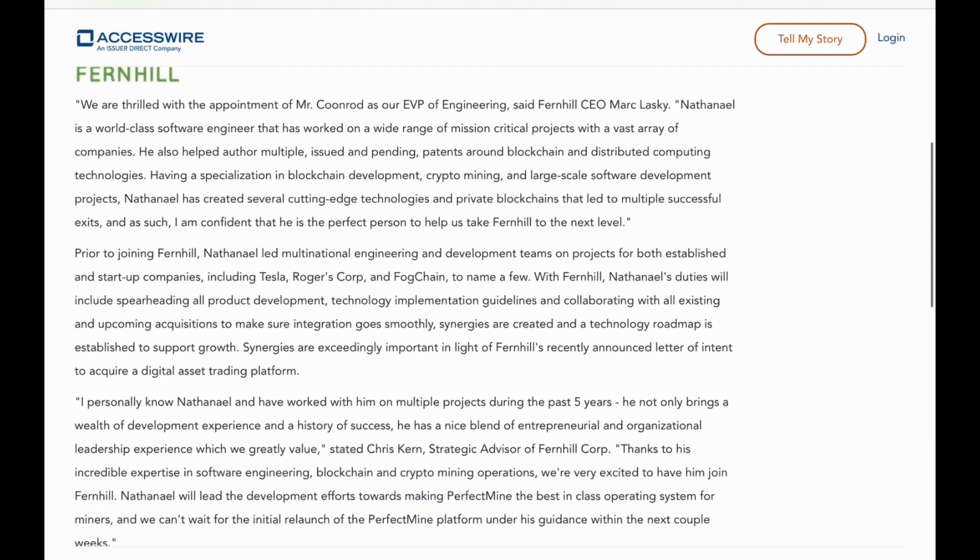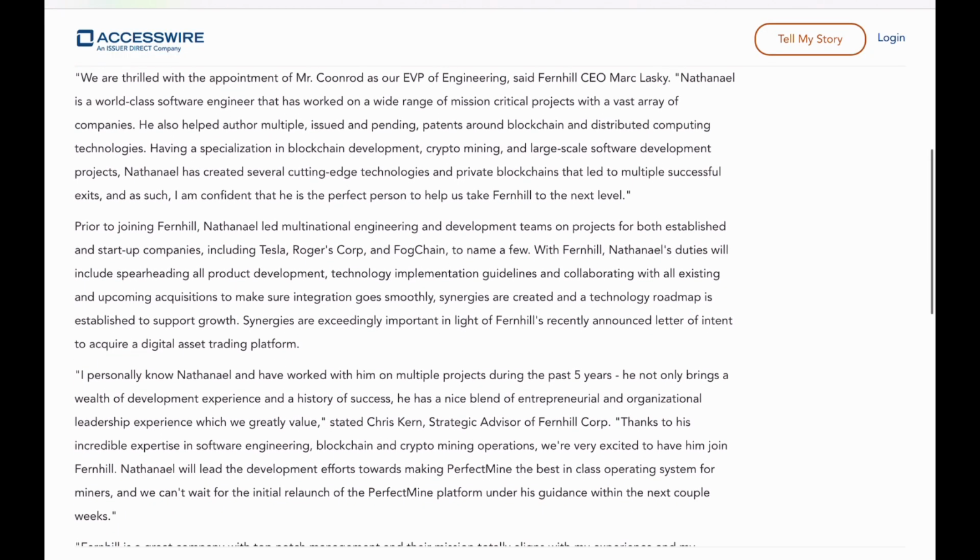Prior to joining Fernhill, Nathaniel led multinational engineering and development teams on projects for both established and startup companies, including Tesla, Rogers Corporation, and FogChain, to name a few. With Fernhill, Nathaniel's duties will include spearheading all product development, technology implementation guidelines, and collaborating with all existing and upcoming acquisitions to make sure integration goes smoothly, synergies are created, and a technology roadmap is established to support growth.